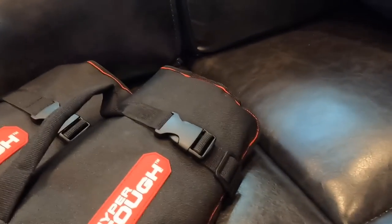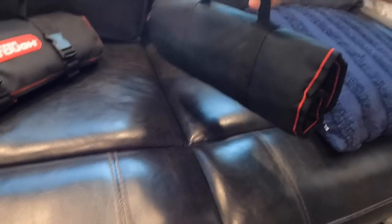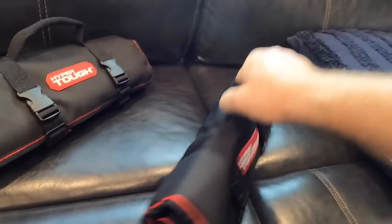These are Hyper Tough. I was walking through Walmart knowing I needed some more, and I saw these and thought, $12, let's give them a shot. What's the worst that could happen? I can always return them if they tear out. I've had these now for about 3 or 4 months, with zero signs of wear. So just your standard tool roll, right? Let's see what's in this one.